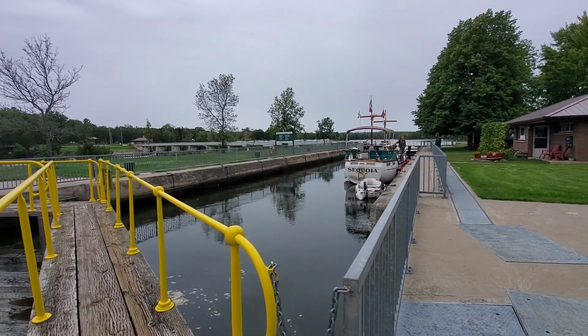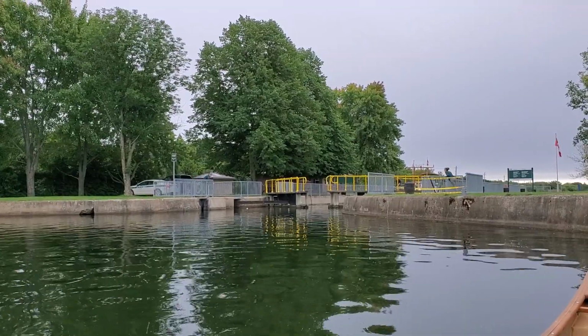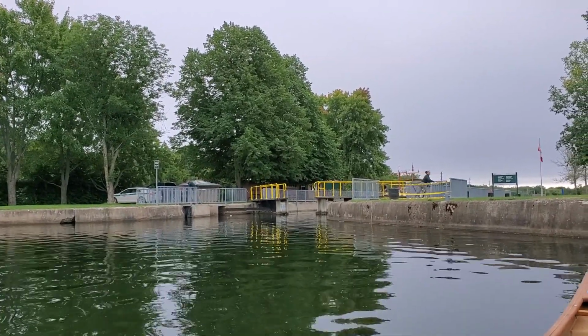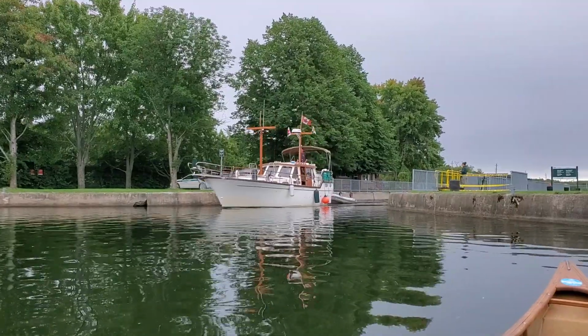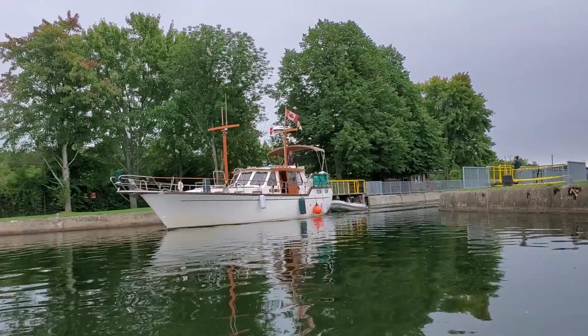Well, this boat's almost been lifted all the way up to the top. This is the first lock station that I've gone through in a while which has manually operated gates. Many of the ones I've been going through are the hydraulic electric ones, where all the operator has to do is press a button. Well, here comes that other boat. You can see that they're towing a dinghy behind them.